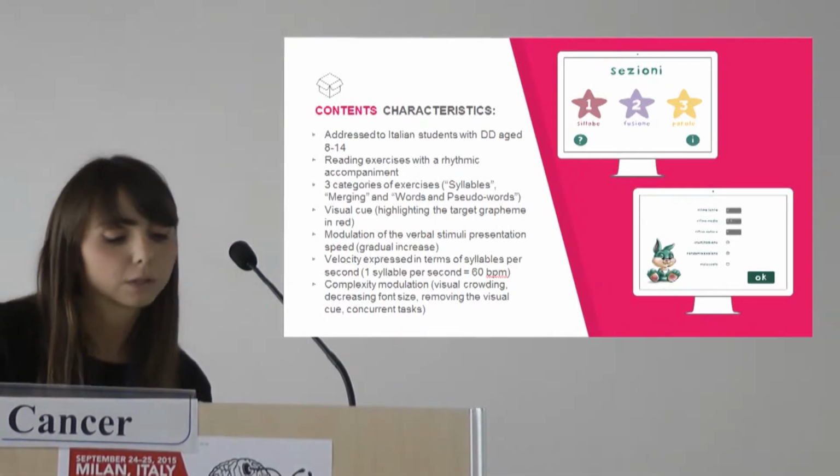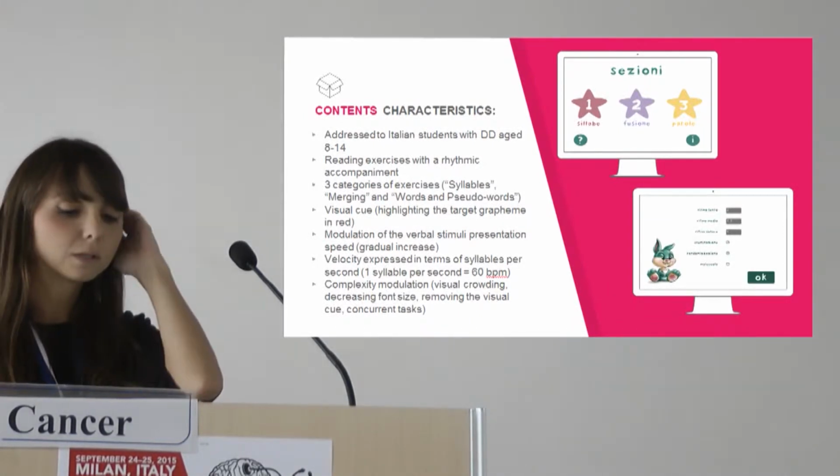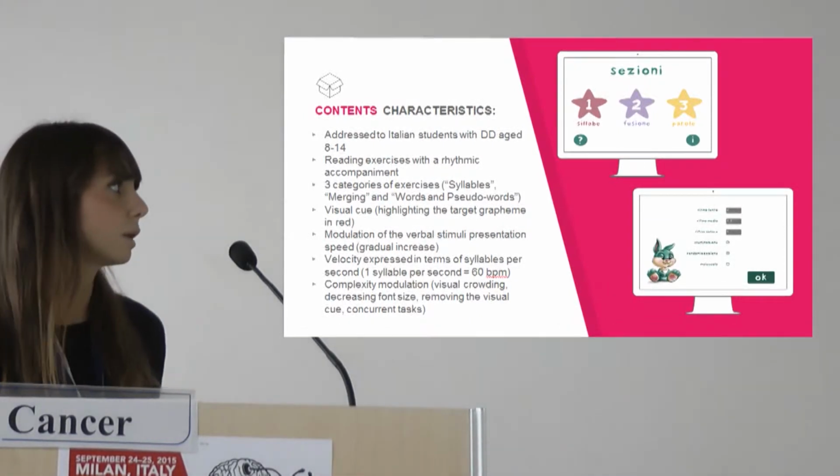Concerning the contents of the training program, it is addressed to Italian students with dyslexia aged between 8 and 14 years old.